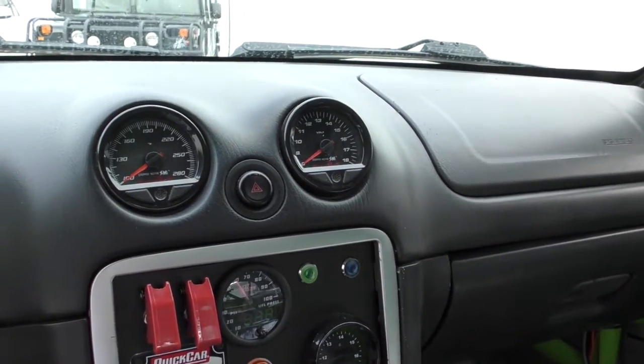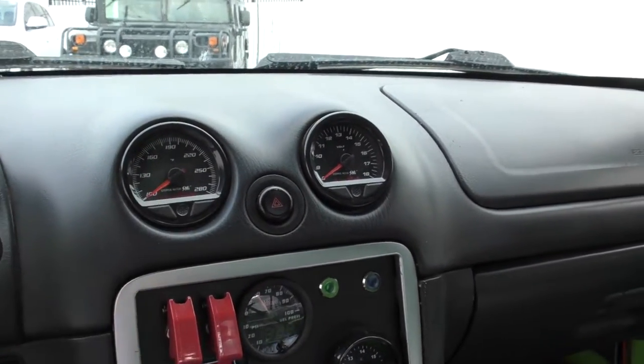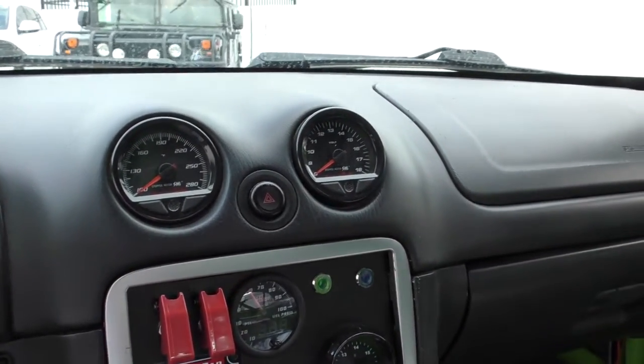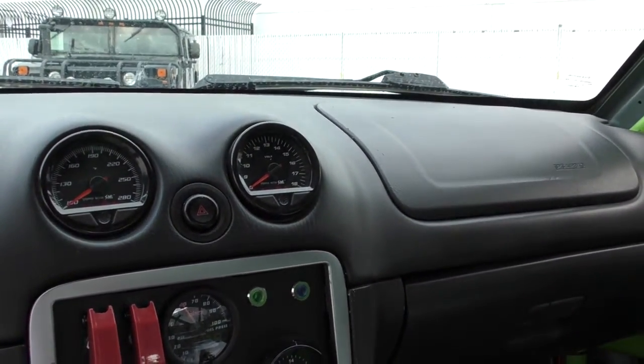The neat thing about Mazda is they're so into racing. The factory is so into racing that the little air conditioning vents pop out, and these little 2 5/16 gauges pop right in. So it's just absolutely made for that, which is really cool as hell. Anyway, voltmeter over there. If that goes back down, I know I've lost a belt.